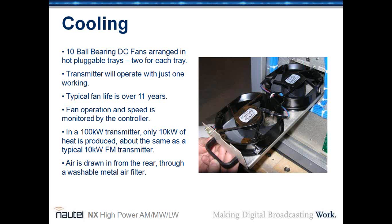From a cooling standpoint, there's some simple small drawers. You might be kind of surprised to think of just 5 of these trays in a transmitter that's 100 kilowatts supplying the power to cool a 100 kilowatt transmitter, but it's because it's so efficient. Only 10 kilowatts of heat is generated in a 100 kilowatt transmitter. Typical fan life on these ball bearing fans, not sleeve bearing fans, ball bearing fans, is over 11 years.